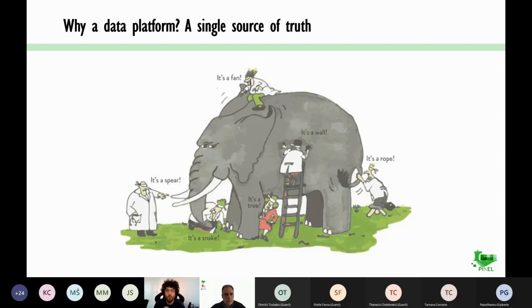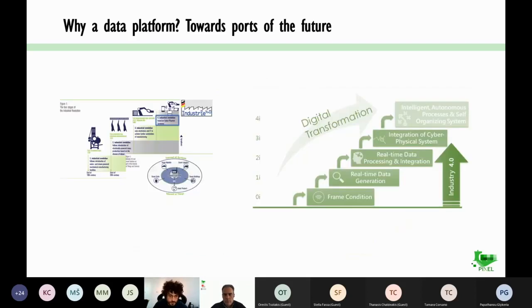And this is what we want to tackle by introducing the concept of a single source of truth, which is essentially what the Pixel platform provides. One single point where the data is stored homogeneously and agreed between the departments, so that everyone knows that if I go there and take data from there, it is the reality of the port.